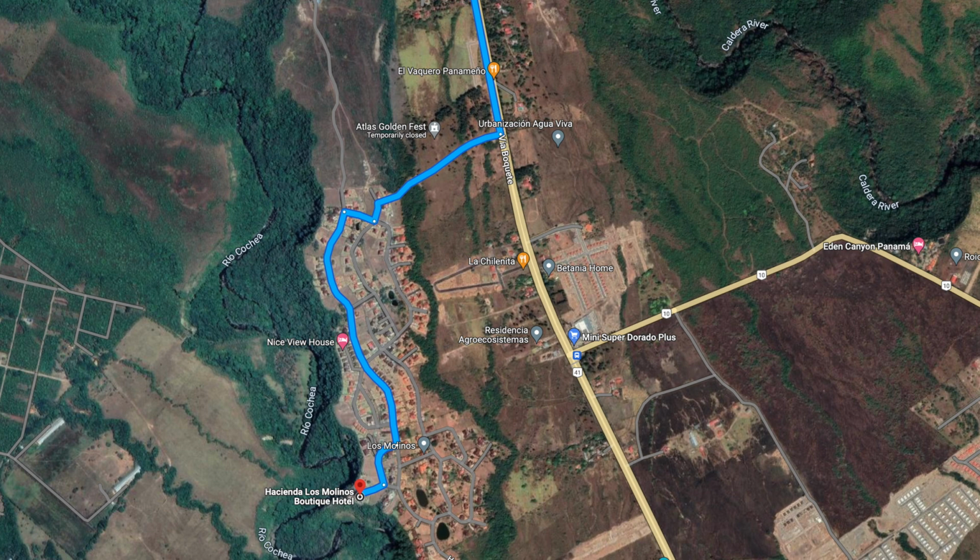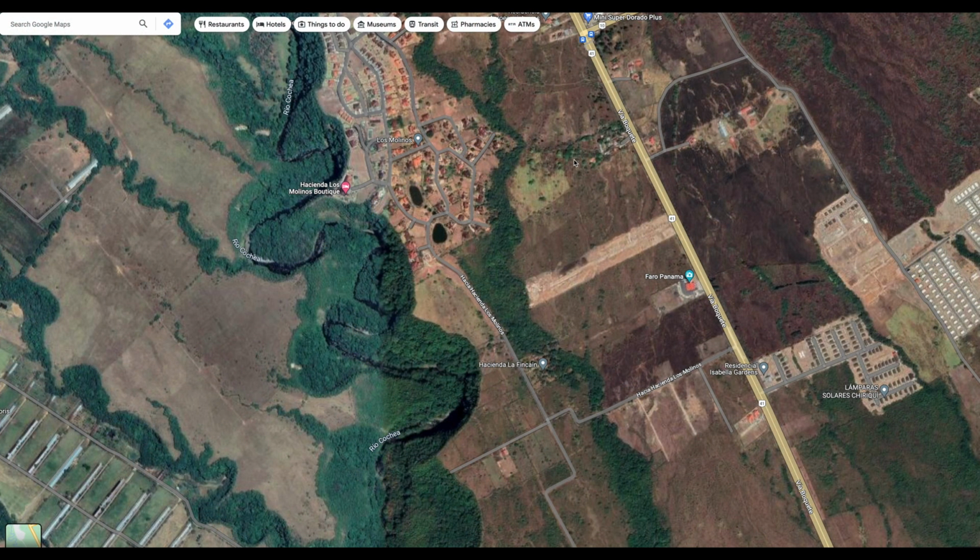And also, throughout the video, you're going to see these walls that are around houses. They're really pretty. And you can see how intricate the design is and how much work went into making these walls. Taking a closer look at this is the road right over here that goes between Boquete and David.